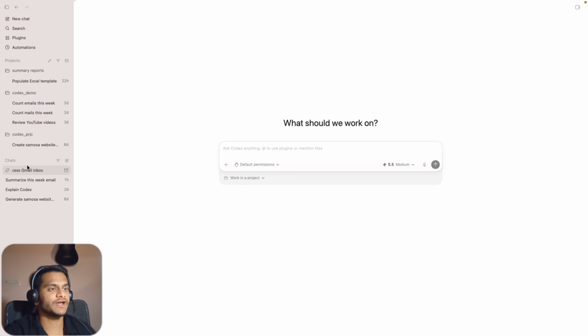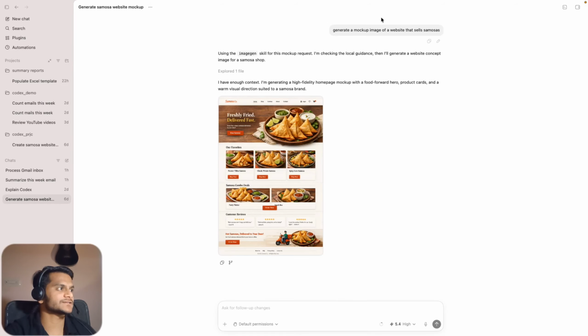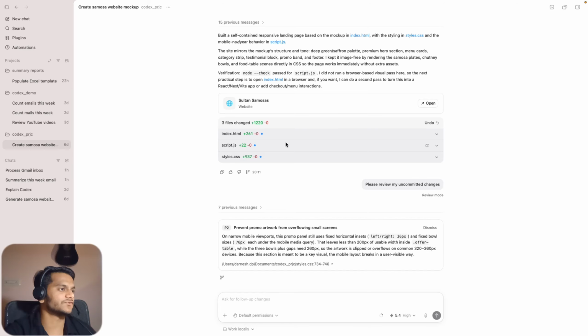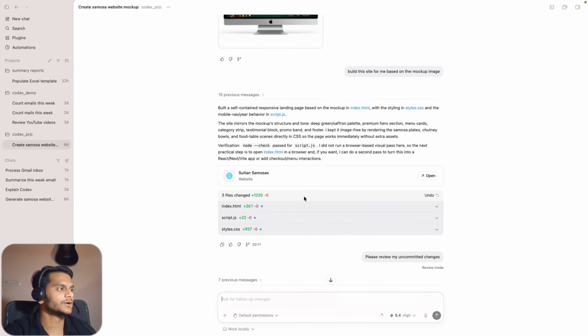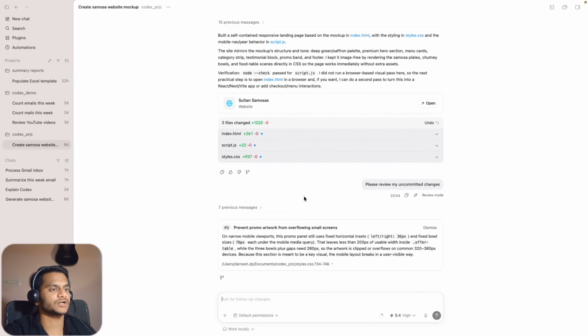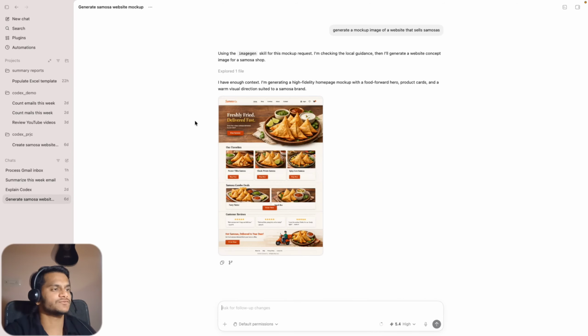So if you see here, we have two different sections, which are chat and project. So how does it make a difference? The chat section is where you just ask something and it gives you something, but project is where it can actually build things for you, and you actually get the proper code, everything, and you can also bring it to the proper structure. But chat is where you can just have a conversation, you can have ideas, you can have some plan. So this is how Codex is different from ChatGPT.